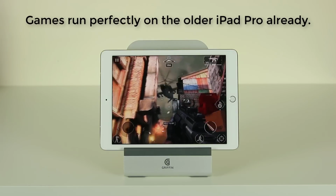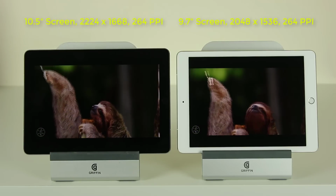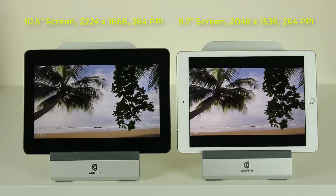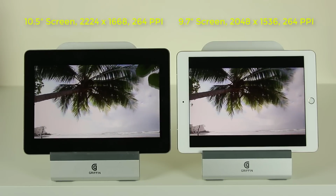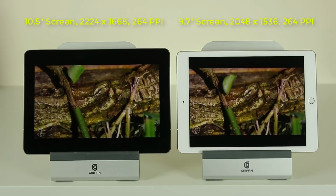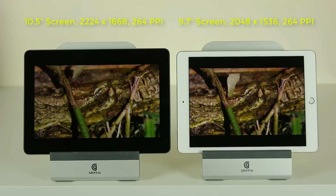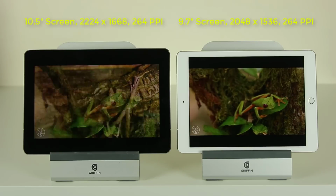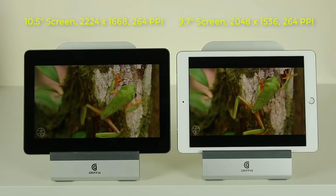Anyway, let's move on to the display. So the new iPad Pro has a larger 10.5 inch display with a screen resolution of 2224 by 1668 with a screen PPI of 264. The older iPad Pro has a 9.7 inch display with a screen resolution of 2048 by 1536 with a screen PPI of 264. So you get a larger screen with the new iPad Pro.